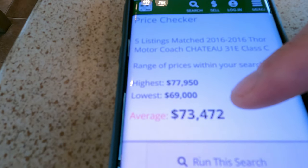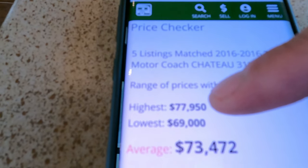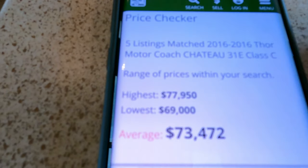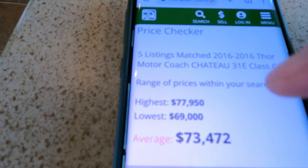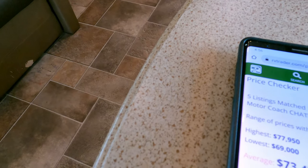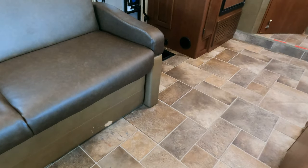So if I was going to be like everybody else, that's what I would be advertising for. But I'm not advertising for that price. I'm not advertising the highest priced one. I'm not advertising the lowest priced one, at least right now, until this hits in about 24 to 48 hours. We know what my price is. Y'all saw it in the windshield. $59,900. That is $9,000 under the lowest priced one on RV Trader.